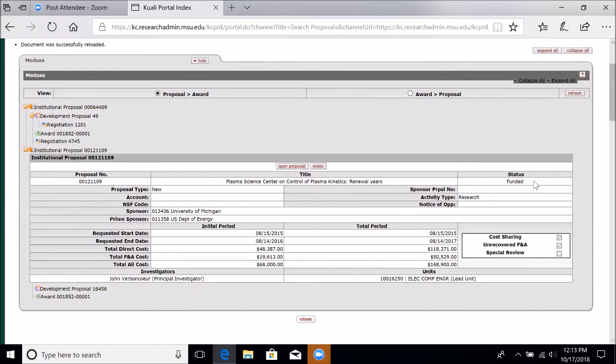You could also search by institutional proposals from that main screen. You could also find funded information that way, but it will be on the Medusa tab. Everything's going to be linked, the IP, the award, on the Medusa tab. That's true of research proposals, but for fee for service, for example, it would show approved but not funded, for now.